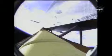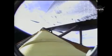The booster officer confirms the SRBs, or solid rocket boosters, have separated. 2 minutes and 20 seconds into the flight. Endeavour flying at 3,100 miles per hour, 37 miles in altitude, and 51 miles downrange.